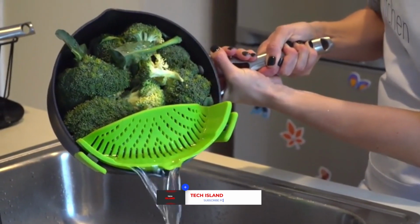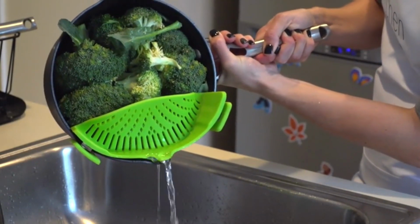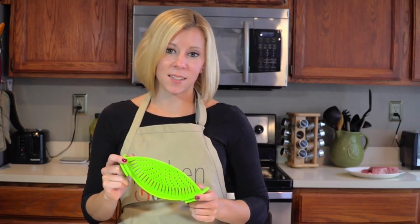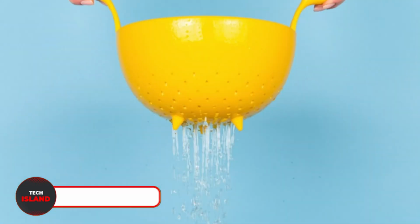And yes, it is purely produced from silicone, making it a highly flexible and suitable partner for every one of your pots and bowls. Are you captivated by this strainer but seeking an even more creative option? Then you'll want to see our next product, Monster Strainer.